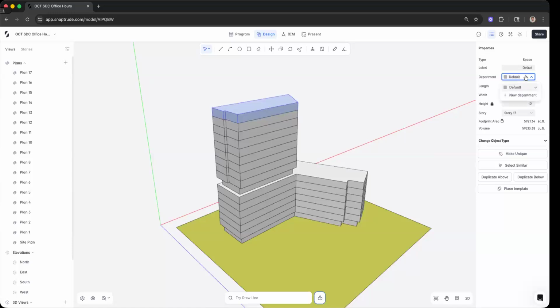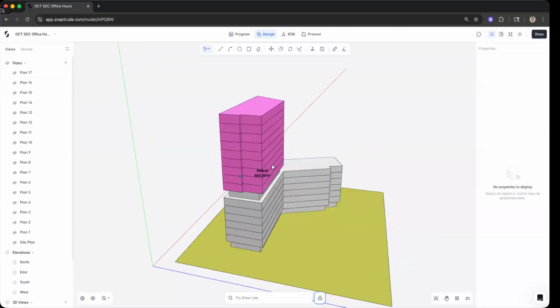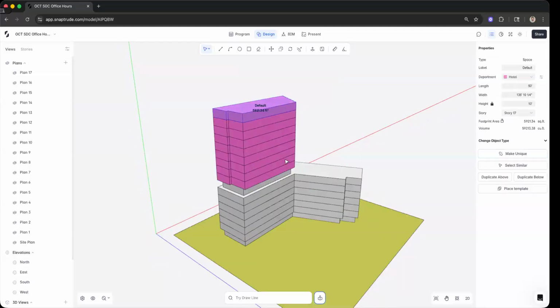I could go ahead, and if we want this to be a mixed use project, I could click on new department, and let's just call this hotel. And let's make it very obvious that we're going to have a bright color here. I'm going to assign this to a hotel. As I do, this entire stack is now going to be assigned as a hotel space type.